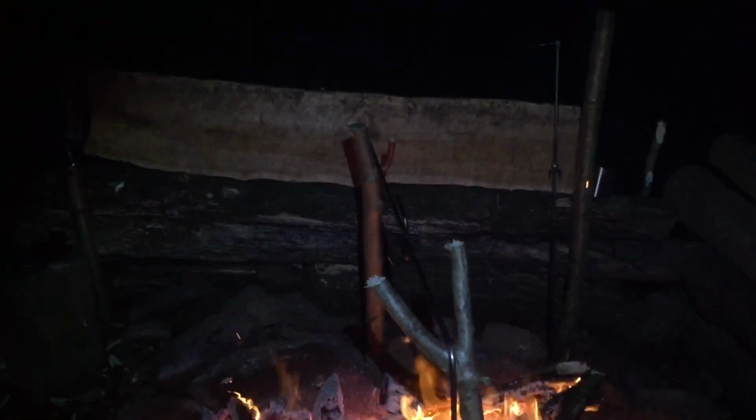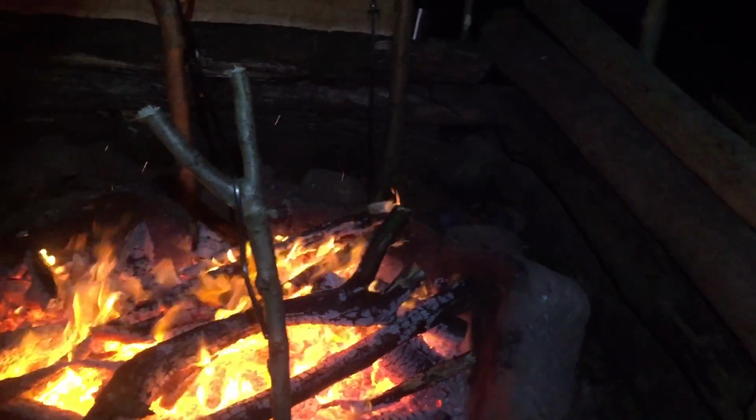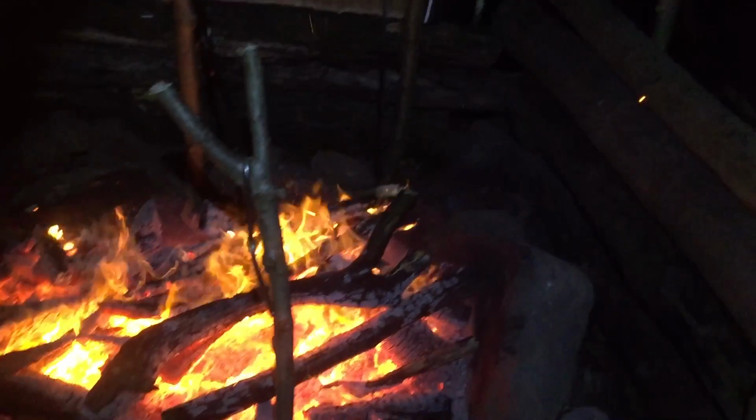So it is pretty pitch black right now. There's some moon up there, you can see. Got that wall up, pegged in. It's looking pretty awesome.